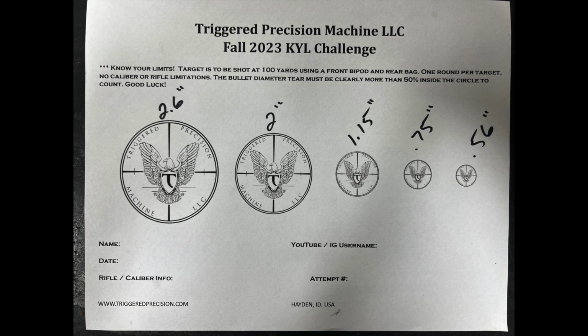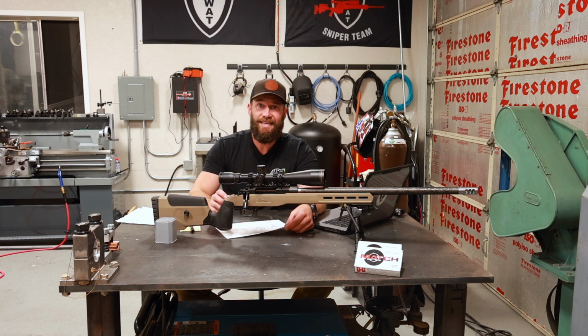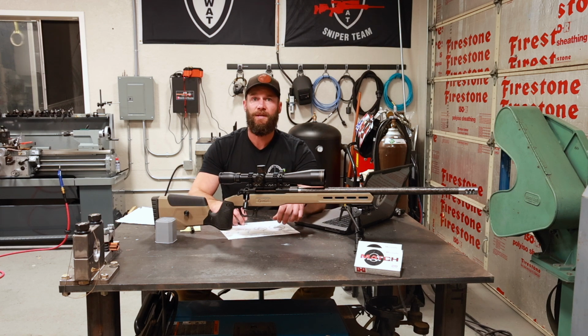At the very bottom of the sheet, there's space for your name, date, your rifle caliber info. So I'd appreciate it if you guys do this. Get detailed with what you're shooting. I would love to know what action, what barrel, what ammo. Are you shooting hand loads? Are you shooting factory ammo? Your load data. If you want to write all that in there, I love reading that stuff because it kind of helps put context to what I'm seeing on the paper. There's also a spot for your YouTube or Instagram username, and your attempt number.